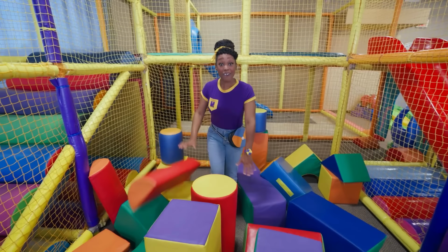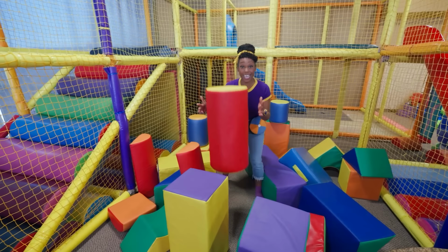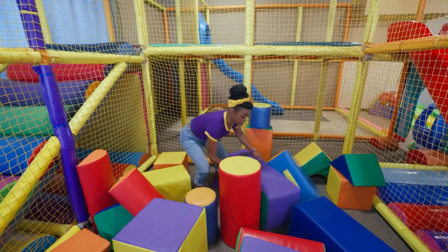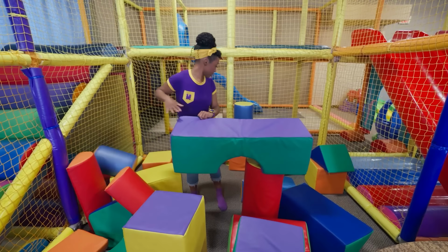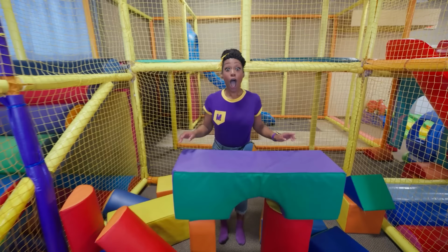Hey, I have a great idea. Let's make a bridge and drive our train over it. How do I start? Oh, I'll use this big cylinder first. And I'll put this one beside it. Wow, these shapes are really soft. Wow. Oh yeah, this will be a perfect bridge. Wow! Doesn't that look like such a great bridge? Yeah! I have to go get my train over there. I know! Let's go under the bridge and go get our train.